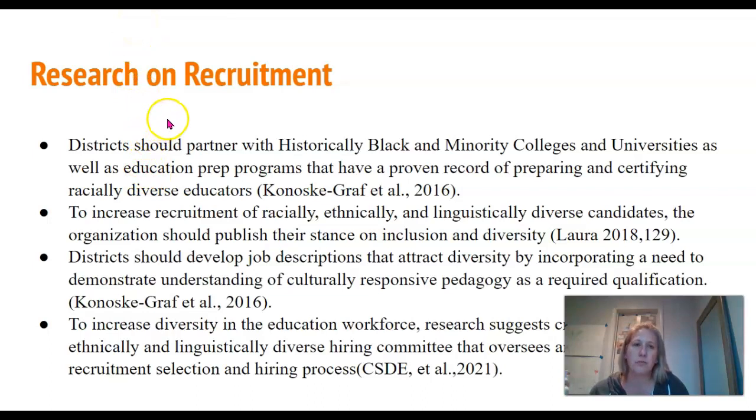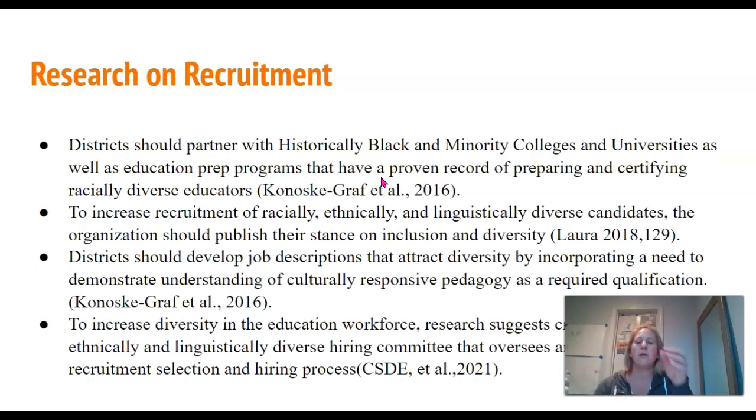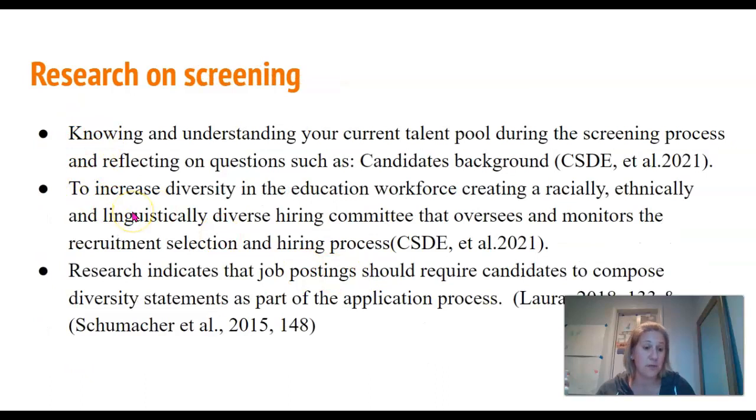The research on recruitment, on screening, interviewing, and hiring, a lot of it is overlapping. A lot of what it says is to work with colleges in the area, historically minority colleges in the area, to publicize our stance or vision on inclusion and diversity as a district, to include very descriptive job descriptions wherever we're posting our job postings, and to know and understand the talent pool we already have, so you can hire from within. There are a couple of things that are repeating here.